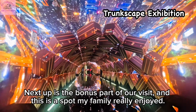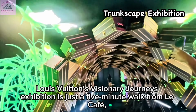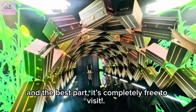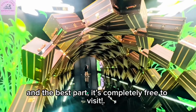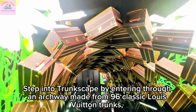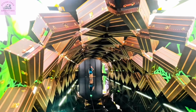Next up is the bonus part of our visit, and this is a spot my family really enjoyed. Louis Vuitton's Visionary Journeys exhibition is just a 5-minute walk from Le Café. And the best part? It's completely free to visit. Step into Trunkscape by entering through an archway made from 96 classic Louis Vuitton trunks. The perfect start to your journey ahead.